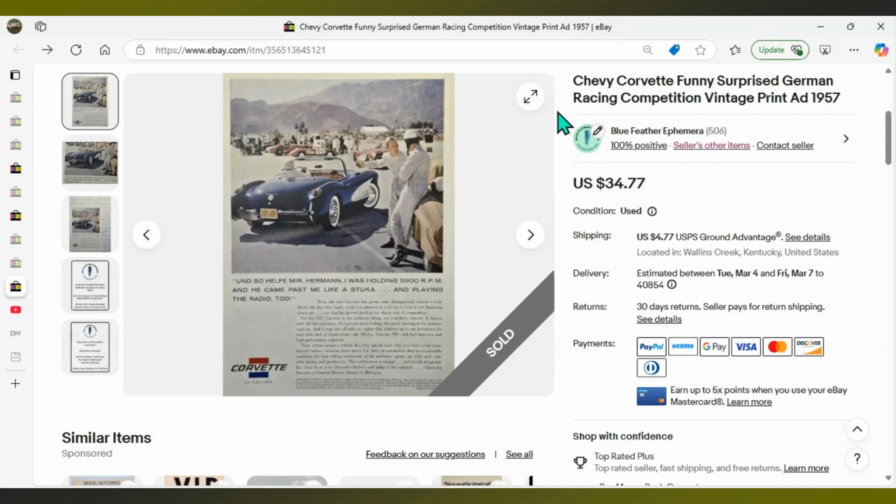All right, as promised, I'm going to go out with a bang here, and this is the Ripper that I referenced earlier. This is a 1957 advertisement from the Chevrolet company, and this ran in Sports Illustrated magazine. In the title of this listing, I called it Chevy Corvette Funny Surprised German Racing Competition, and I priced it at $34.77.